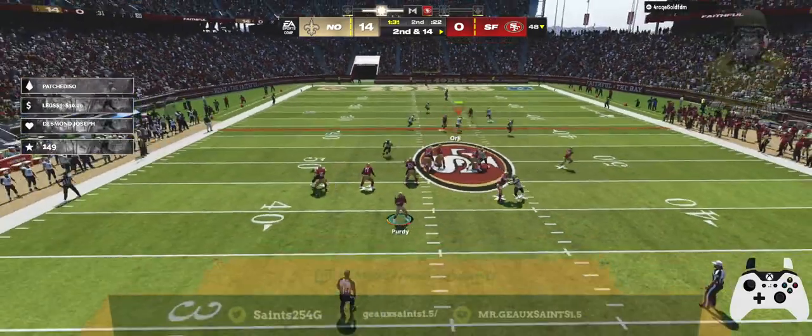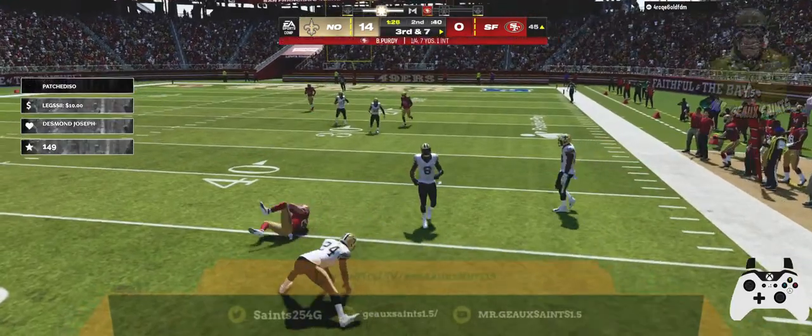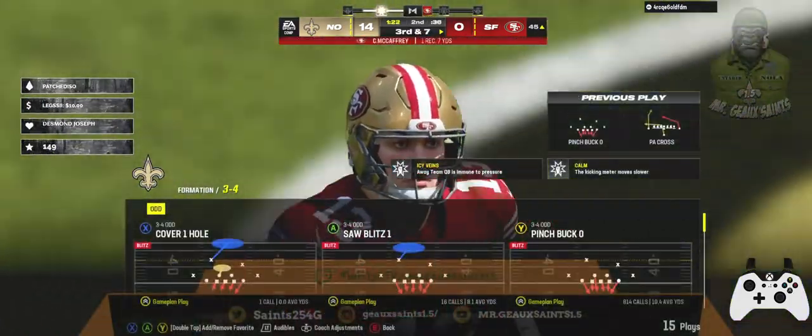Purdy now to throw off the play action. He'll get this out wide here to McCaffrey. That's good. The completion there for 7 yards. And it'll be third down.